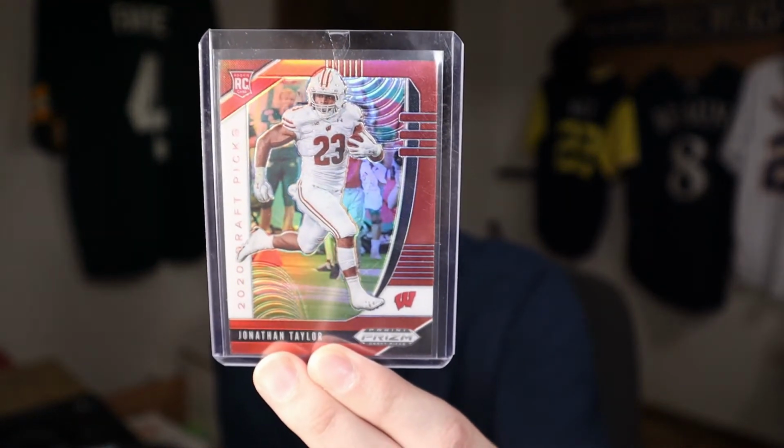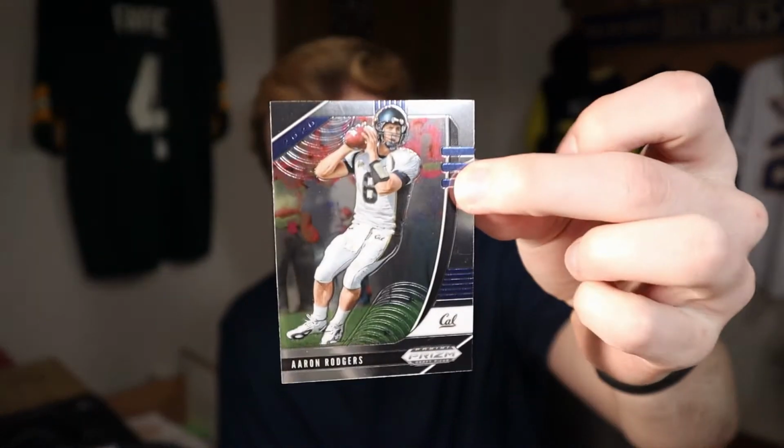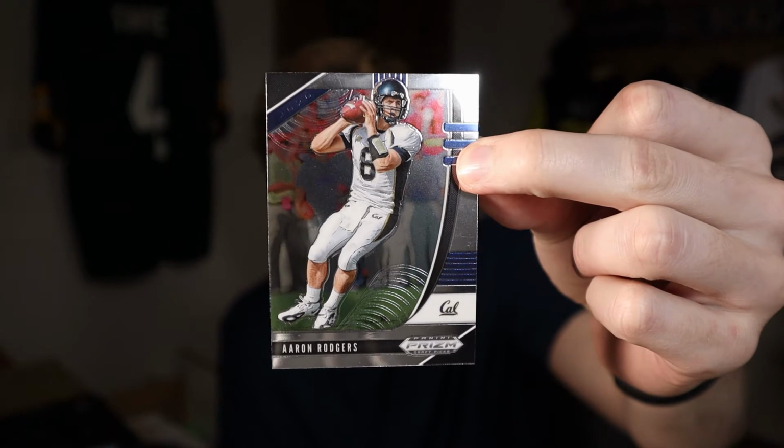Ooh. What a nice guy. All right, so we got a Jonathan Taylor red prism. I'm kind of half-assing a rainbow for Jonathan Taylor because I'm getting all the base colors that are not numbered, but I also have three that are numbered, the hyper, green and purple, and green and yellow. So at this point, I think I bought red, blue, and green that I need to do. So we got that there, but we also got a nice little California Aaron Rodgers, so I like that, and then a Nick Bosa.